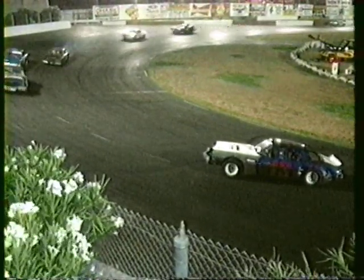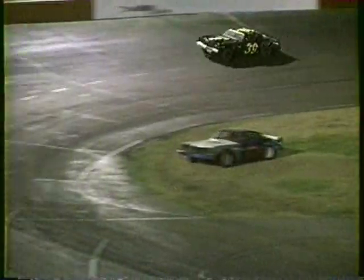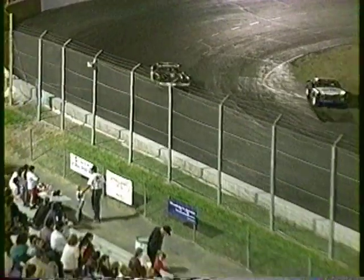And now here come the leaders. They're going to have to dodge around that car. And they do. The rest of the field's got to get by the Silva 13 car. He backs onto the infield now to avert a problem. And now has that car back under his own power.